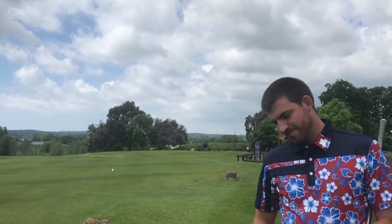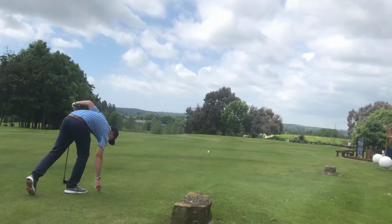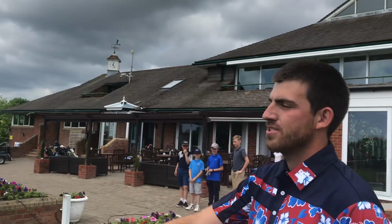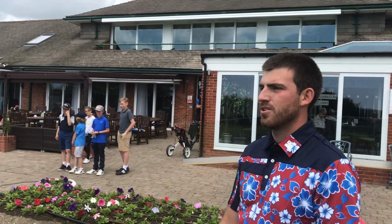How often do you take iron here, just out of curiosity? If it's blowing pretty strong into the wind, I'm probably just going to take an iron. Or if the pin's tucked on the front ledge and I'm just looking to play it conservatively. But if the pin's at the back, I'm definitely trying to get up there as far as possible.